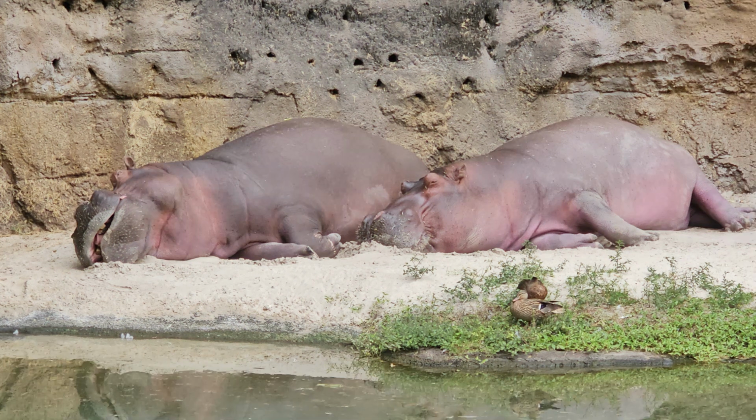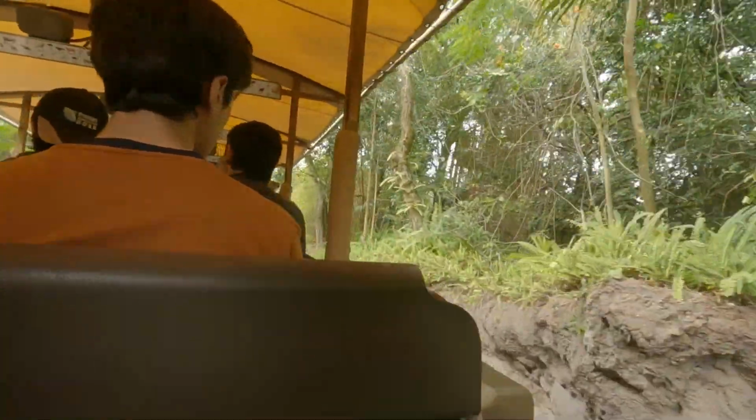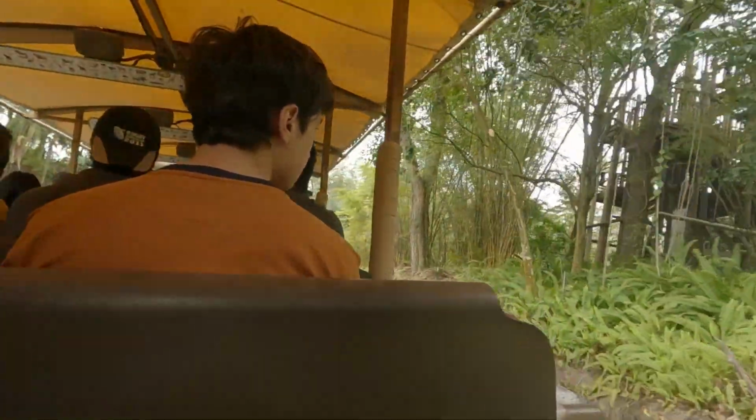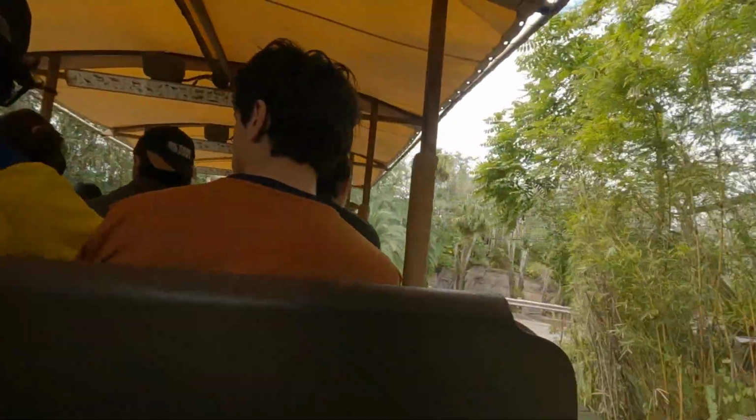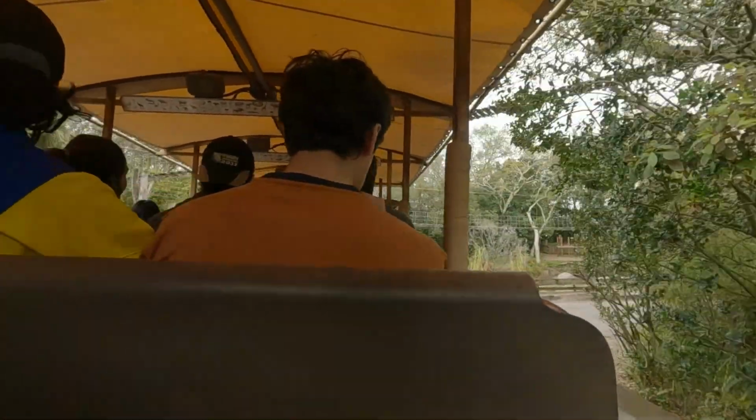Now, on average, a hippopotamus will weigh up to about 5,500 pounds in size. But despite their very large size, they are actually known to outrun a human up on dry land. But a hippo is an herbivore, as their diets consist mainly of fruits and vegetables, with occasional grass and hay even mixed into their diet as well.